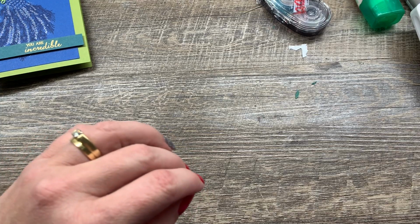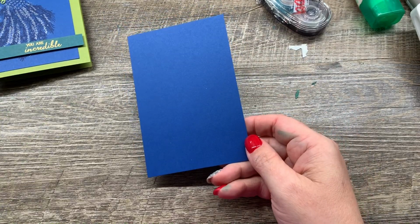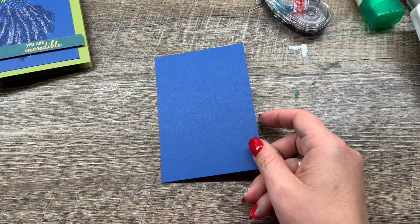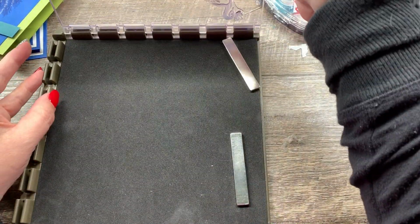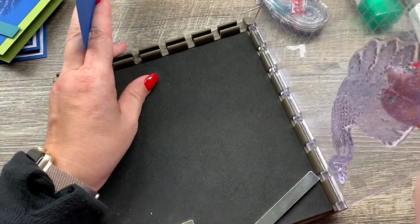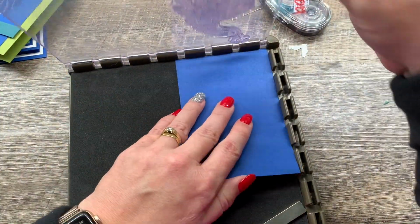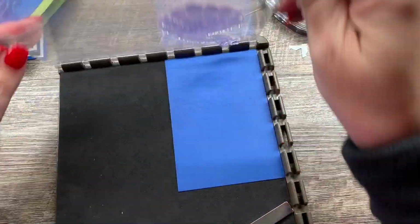So let me grab my paper here. I've got a piece of Blueberry Bushel that I'm going to use to stamp this. And when I originally set this up, I had a bigger piece of cardstock, so we've got to line this up just a little. We're going to line it up like this. So I'm going to use my Stamparatus, and oh, you know, that's not half bad. Okay, just making sure.